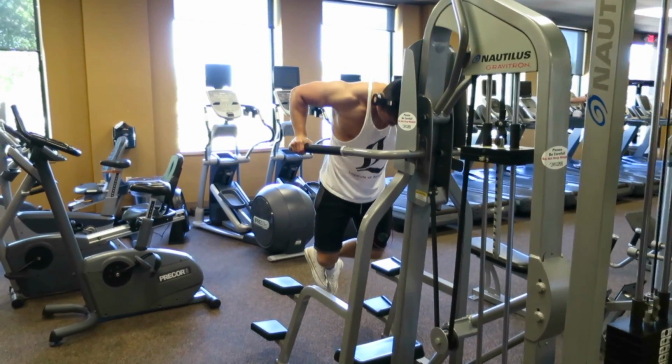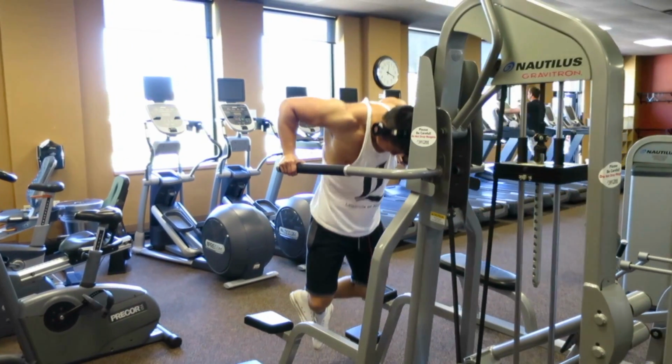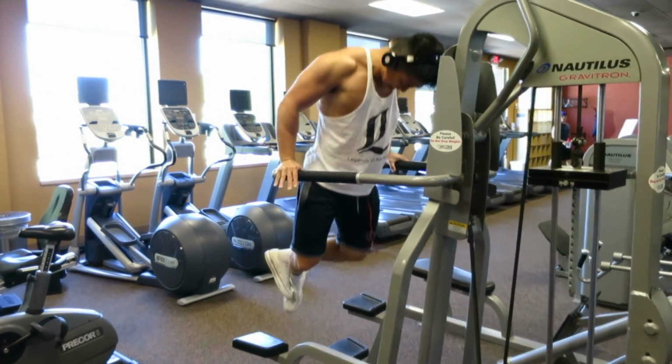Dips, body weighted, all of the above. I will say that this and the following exercises are considered to be accessory. So get really good at the previous ones, then use these in order to stimulate your fibers more and also aid in getting stronger at the other ones.